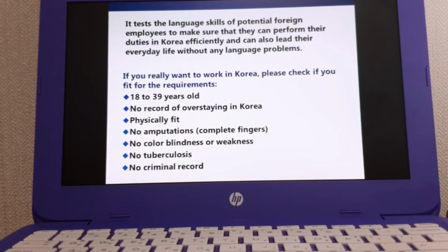And then if you really want to work in Korea, please check if you fit the requirements. 18 to 39 years old. So if you're over 39, it is difficult for you to apply here in Korea. No record of overstaying in Korea. Some Filipinos traveled to Korea with a tourist visa. Some of them worked and overstayed here. So if you already overstayed here in Korea, you cannot come back and work as an EPS.